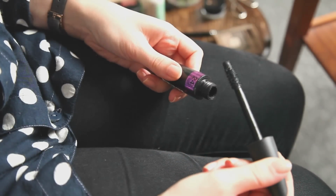I've been using the Max Factor False Lash Effect mascara in one way or another probably for a couple of years now. I absolutely love it. It's my holy grail mascara. I've never found anything that comes close to it. It just makes them look a lot fuller, a lot more plump, and it doesn't clump them together either. They still look quite fanned out and natural, but they're just a lot blacker. The waterproof version, which comes with a blue band around it, is amazing as well. To be honest, I don't really know much of a difference between the 24-hour and the waterproof version, but I love them both equally anyway.